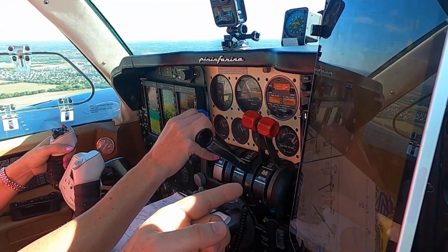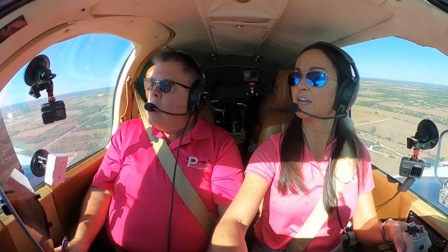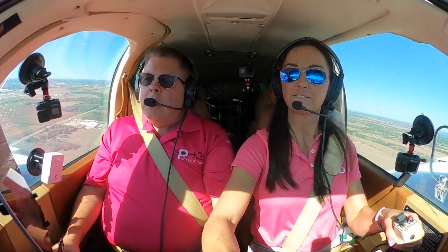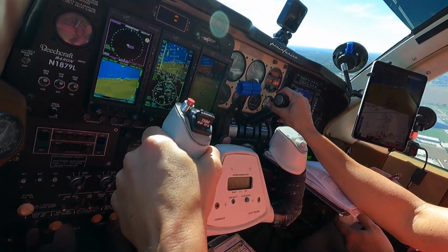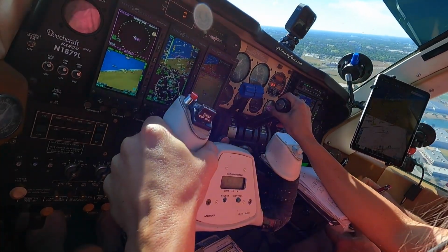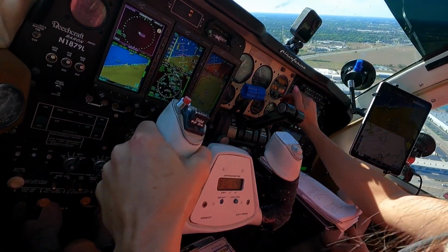But see how the visual approach. Tight base, he said. Yep. Go ahead and start your turn. Jabara traffic, black and white Baron, 1879 Lima, on a short right base, landing runway 36 Jabara.